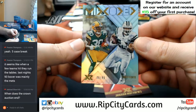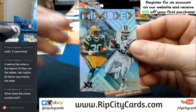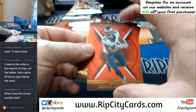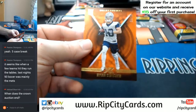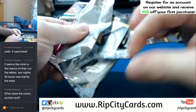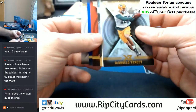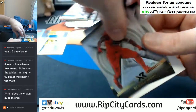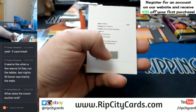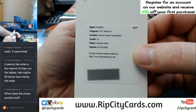Another mixed, Packers and Jets, 30 out of 49. Jamal Williams, Matt Forte. And Jordan Matthews, 299, Ryan Switzer, 75. McCoy, Hyde, and Yancey. Ooh, nice. Rookie swatch auto for Kareem Hunt of the Chiefs.